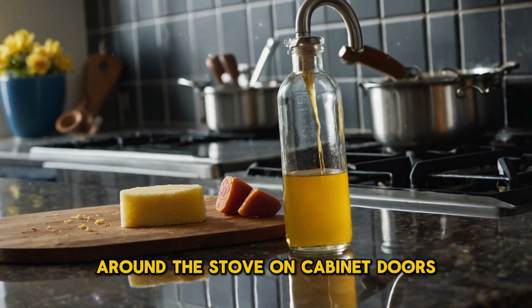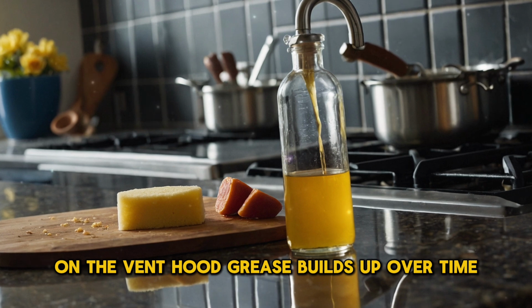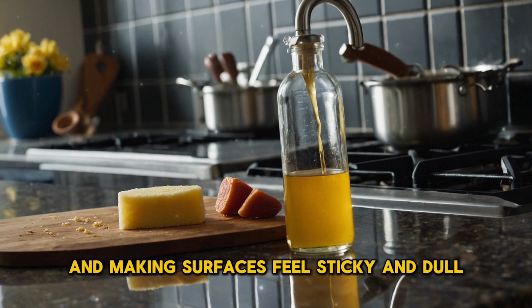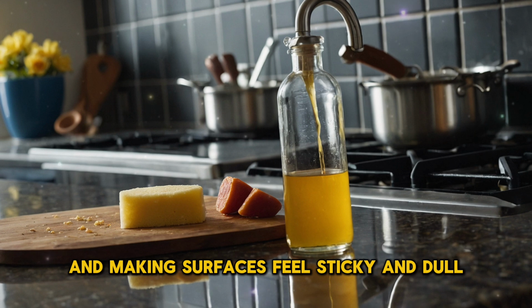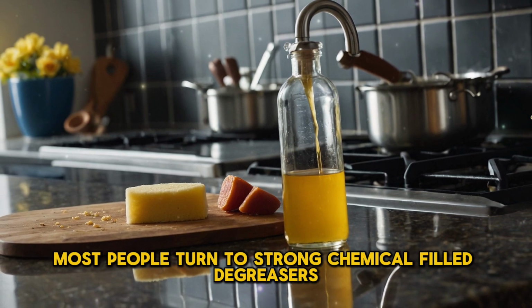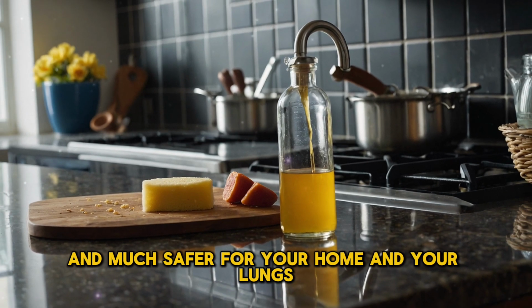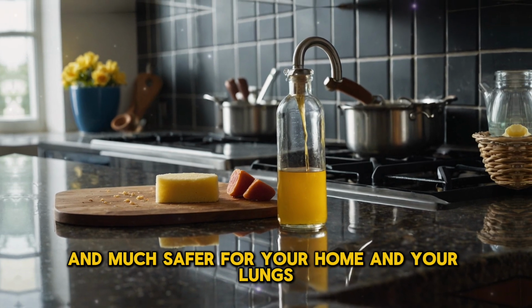Around the stove, on cabinet doors, on the vent hood, grease builds up over time, attracting dust and making surfaces feel sticky and dull. Most people turn to strong, chemical-filled degreasers, but there's a gentler way, one that's just as effective and much safer for your home and your lungs.